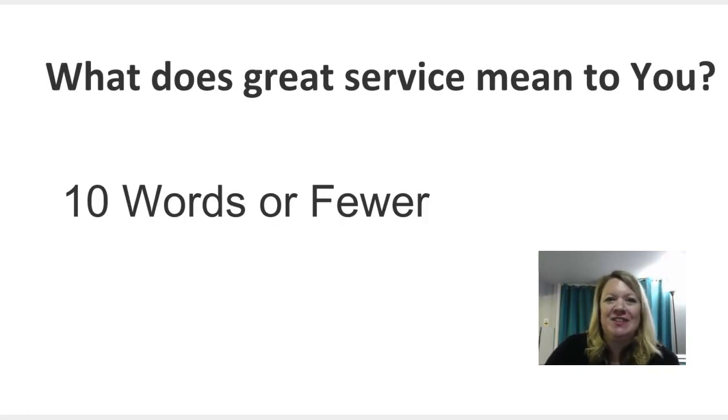We talked about this in the last two trainings, and I encouraged you to think about, what does great service mean to you? And this should be something always in the forefront of your mind. Maybe it's something all of you have at your library. Maybe it's something part of your library's mission statement. And I encourage you to keep it short and sweet, 10 words or fewer. So if this is your first time watching a Digital Byte, go ahead and think about that. If it's something you've already thought of, that's great. Maybe give yourself a little bit of a reminder.